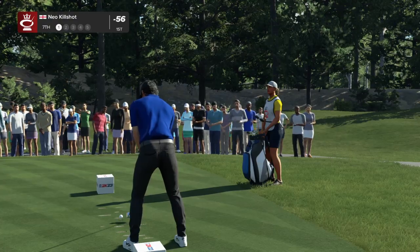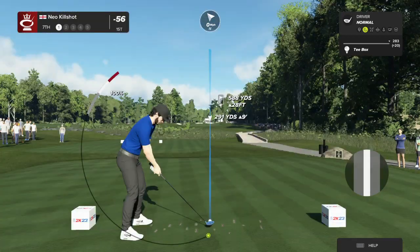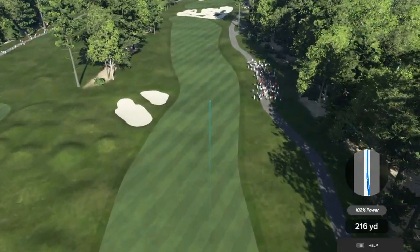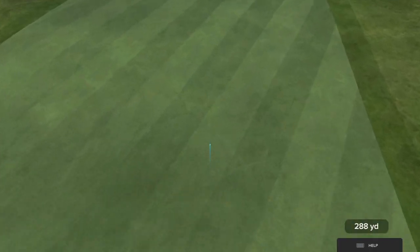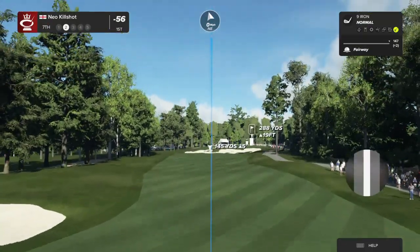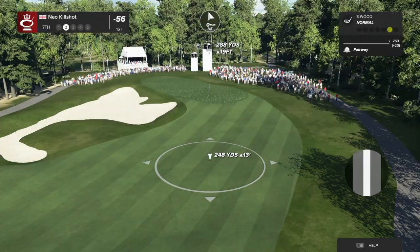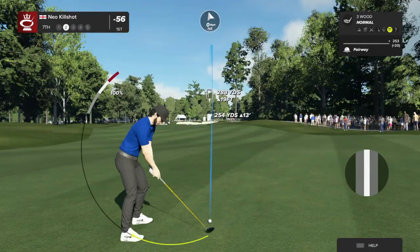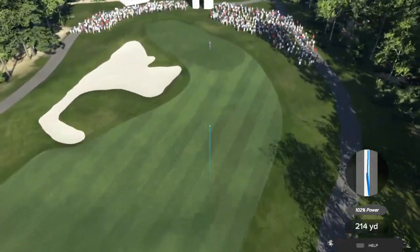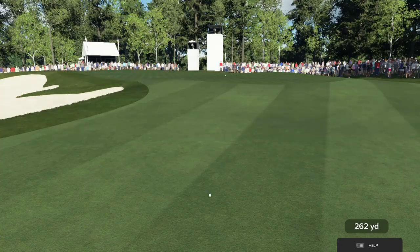Par five, and only the long players can reach in two. Find the fairway, then make a decision. Do I go over the large bunker 100 yards away, or do I lay back of it? Either way, you must make a par five here, because birdies will be had by the big hitters. Atta boy, good shot.